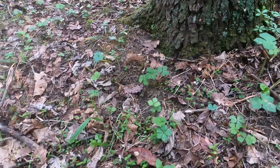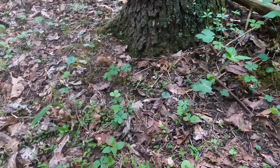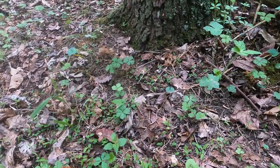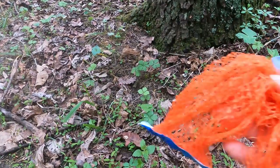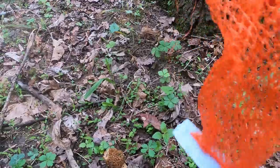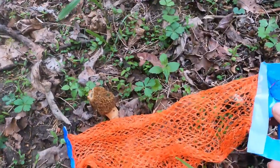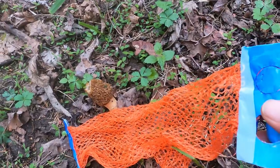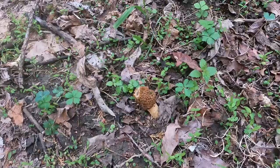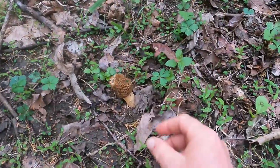One thing you want to have with you when you're mushroom hunting is some sort of a knitted net bag. Usually the ones that have oranges or onions or something like that in it are perfect. And these will actually stretch and expand out to be pretty large.